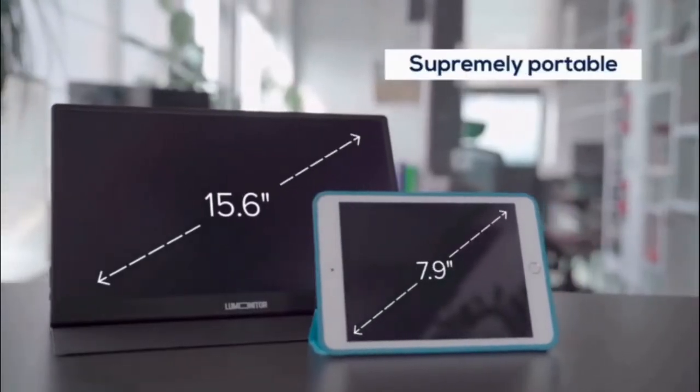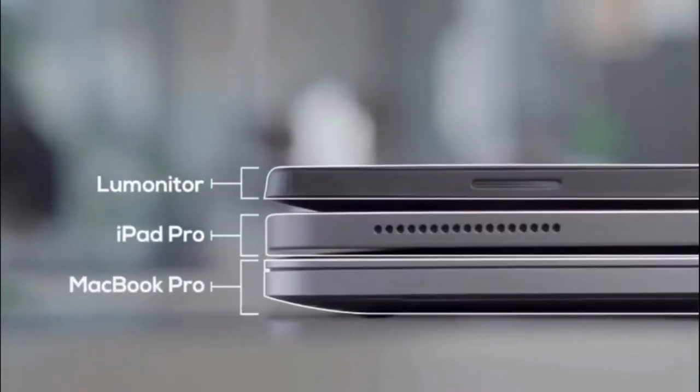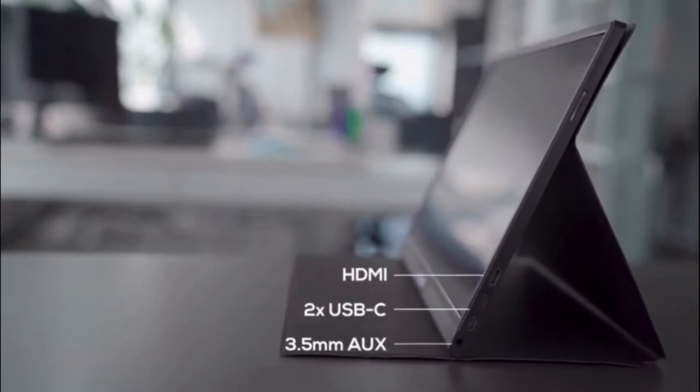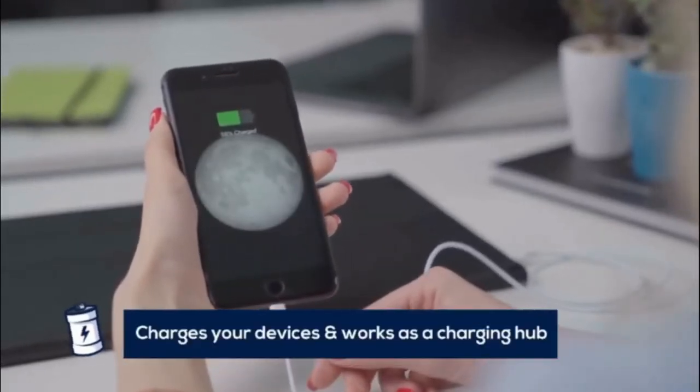Supremely portable, Lou Monitor is as thin and light as a tablet. Thanks to its host of ports, you can leave your adapters, dongles, chargers, and cables behind. Lou Monitor will even charge your devices.